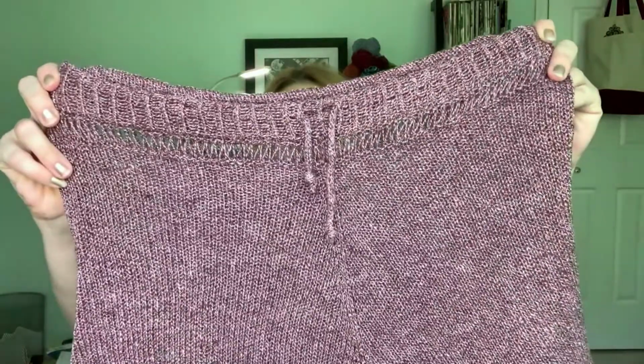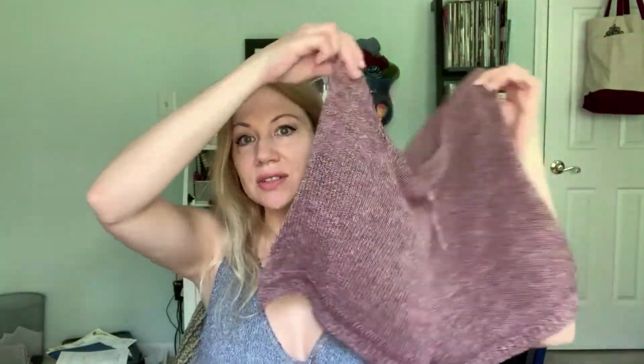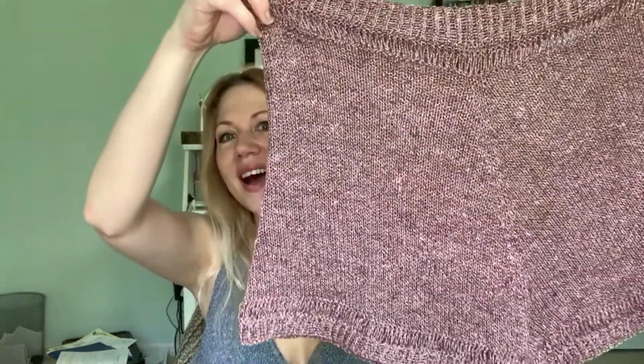So what I did with this is I put it in the wash on the delicate cycle, and then I put it in the dryer until it was, let's say, 70% dry, and then I pinned it out because I wanted it to have a nice shape. Those are now finished object photos. And then I really had to pin it out to kind of counteract that biasing. And it's probably not visible to you guys. If I turn this around, it's got really nice shaping on the buttons as well.